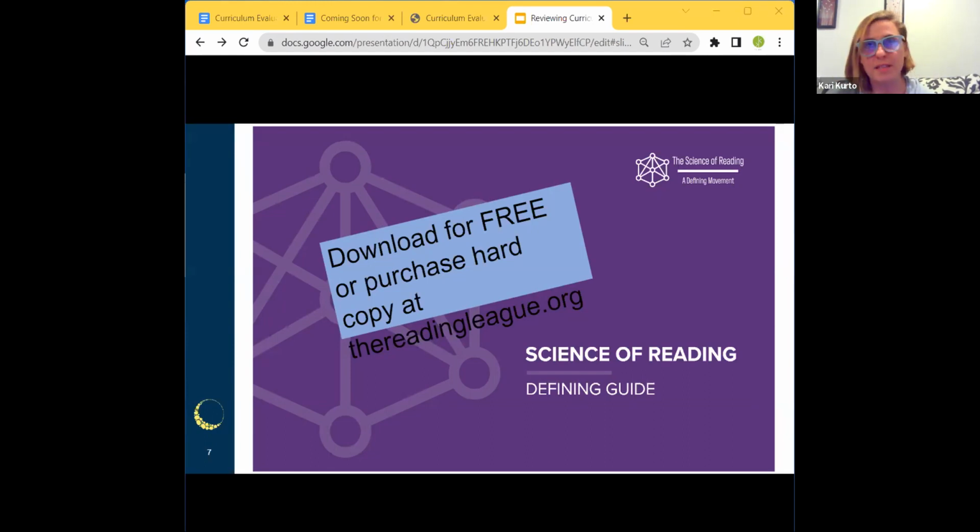We need to clarify what the science of reading is. So we need to know what the science of reading is. So we need to define it. So that was a really easy process, right, Maria? It took us no time at all getting 20 experts on a Zoom and creating a definition. Of course, if you look at the defining guide and you see the group at the end, you can see why we had to do much more than just a definition.